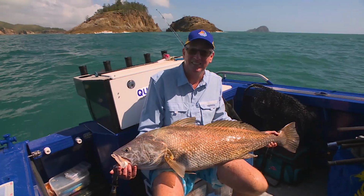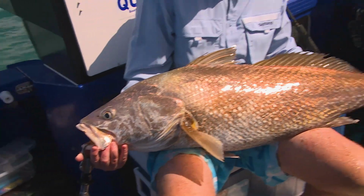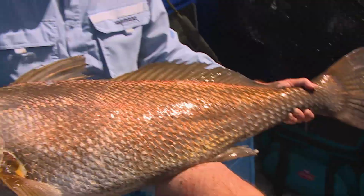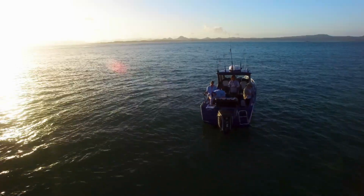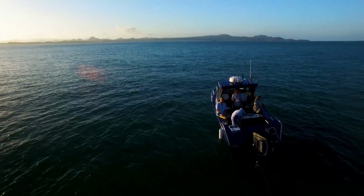When you've got to sit down for the trophy photos, you know you've caught yourself a truly big fish. And there's much more coming up when we take the Yellowfin out the next day for another session of fantastic fishing along this Queensland coast.